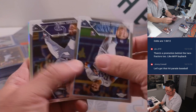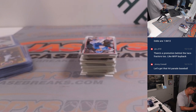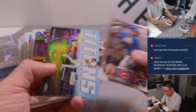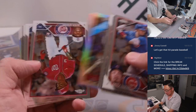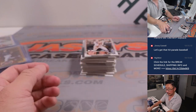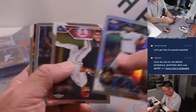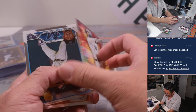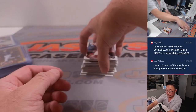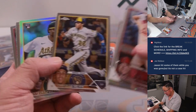That's pretty cool. Maybe a case hit, perhaps? We would love to do that hit parade baseball, Jimmy. Always down to do some hit parade baseball. That's down to some full spots and the last filler. The Torkelson might be numbered, it's not. Not a case, okay. Jan's saying it's not a case hit, but Jason has pulled some.